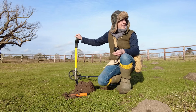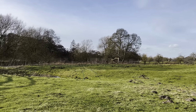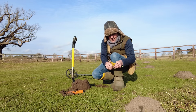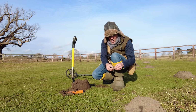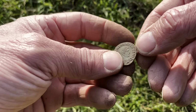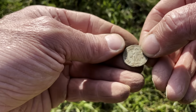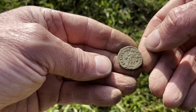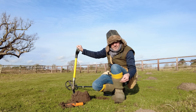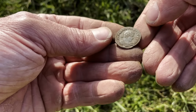Well, look, I'll come back here. It's not a big field, I'll show you now. It's tiny, it's an acre or so, but I found four coins in very short time, including this one, which is one of the best coins I've found in a long time. It's Constantine the Great, and it's got whoever it is on the back, Sol Invictus it says. So it's the indomitable, unbeatable sun, or whatever it is, which was a very popular cult at the time. And that's just absolutely, well, I'm blown away.